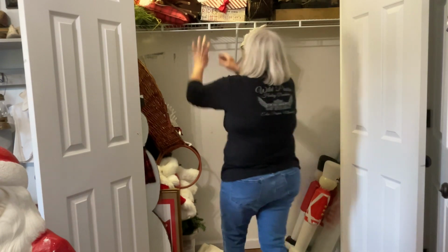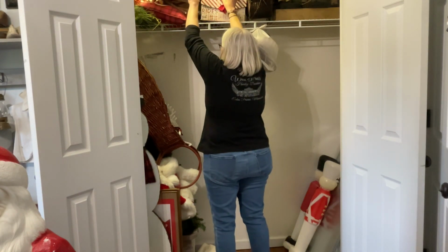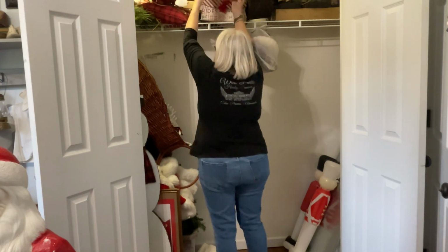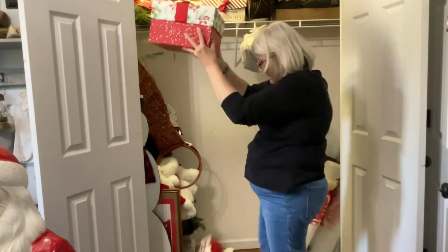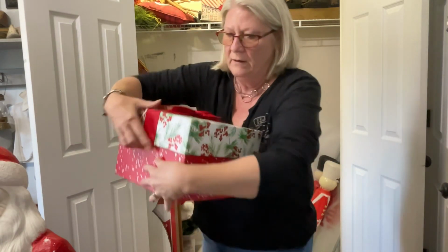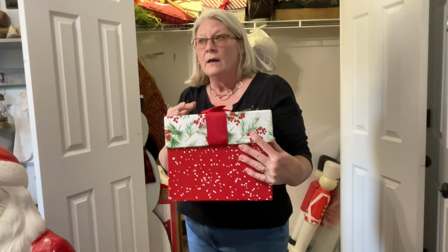And then, of course, these have no telling what is in them. They'll fall down. I don't know what's in here. Could be more boxes. I love decorating with these kinds of boxes. They look really cute under a tree.